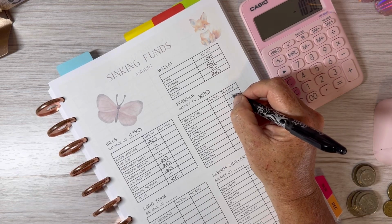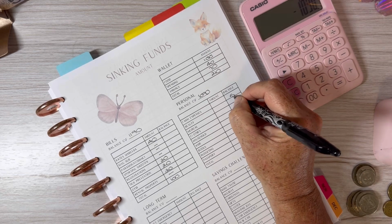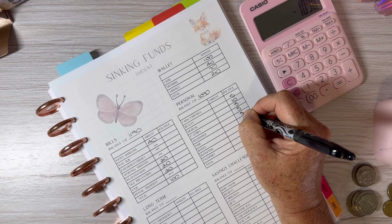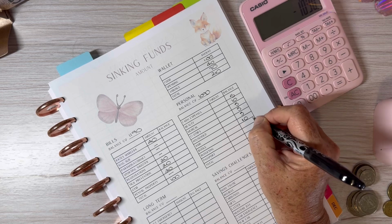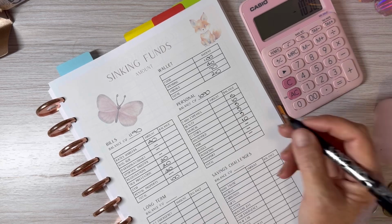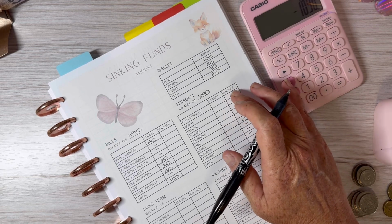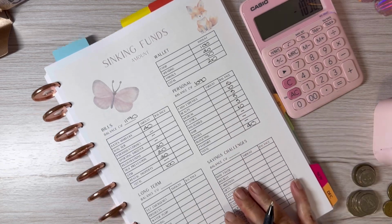Okay, this is where I need to see my sheet. Farm is getting 5. 10 for beauty, 5 for medical, 5 for clothing, 5 for household. Hair is getting 10, and these 3 are getting nothing this week. They'll get something next week. So that's 5, 10, 25, 30, yeah, 15, 25, 30, 40, yep. Me 40.